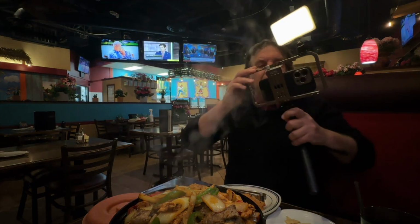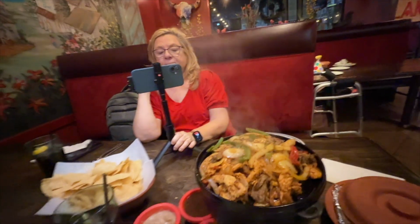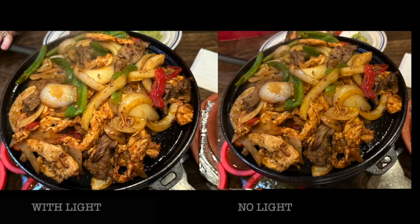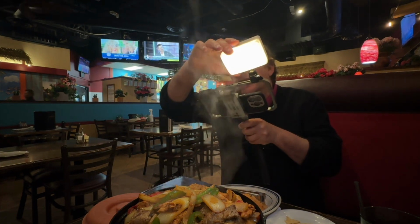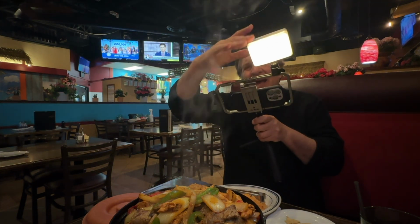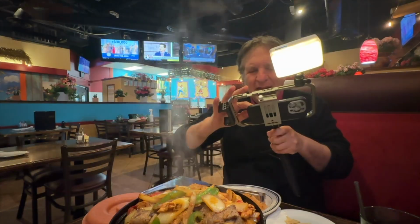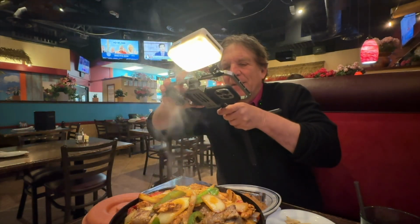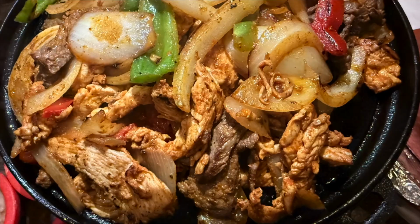Let me turn the video on again. This is what it looks like without the light. This is what it looks like with the light. It makes such a big difference. You can buy these little lights for about $50 to $100 depending. I paid $90 for this one, and I am going to do a bunch of photos with it. Look at that. Get in tight. The food shots.